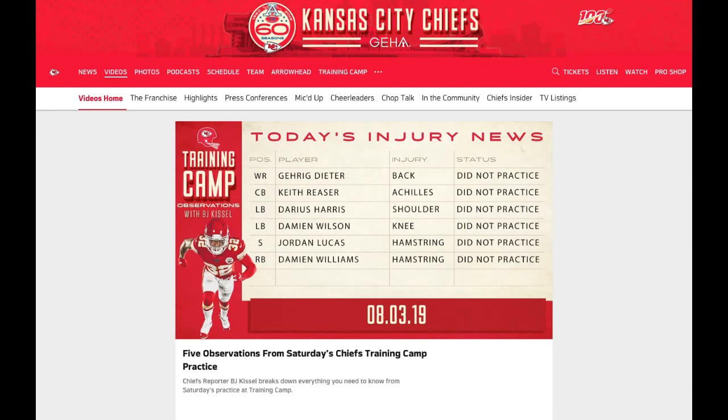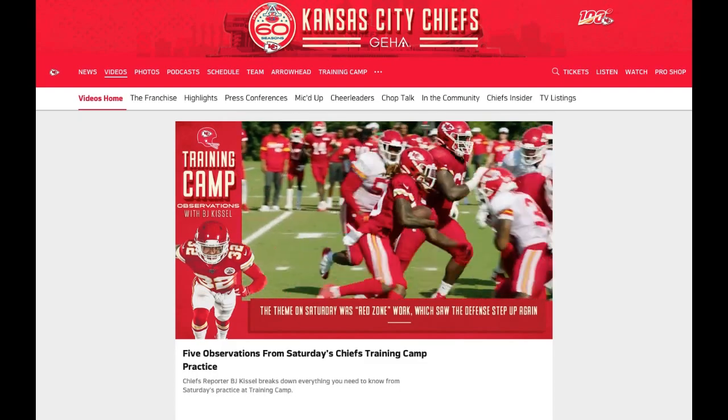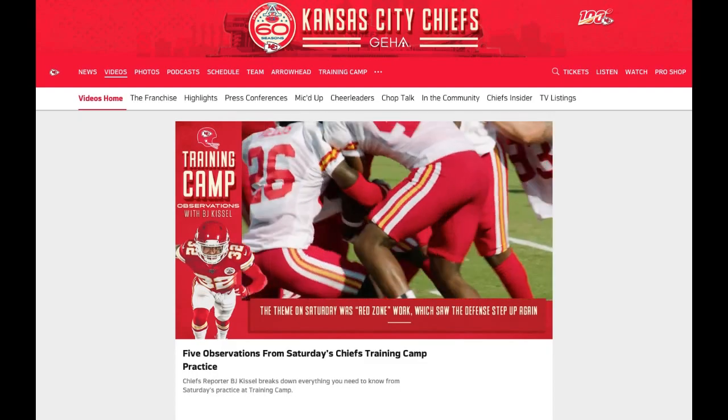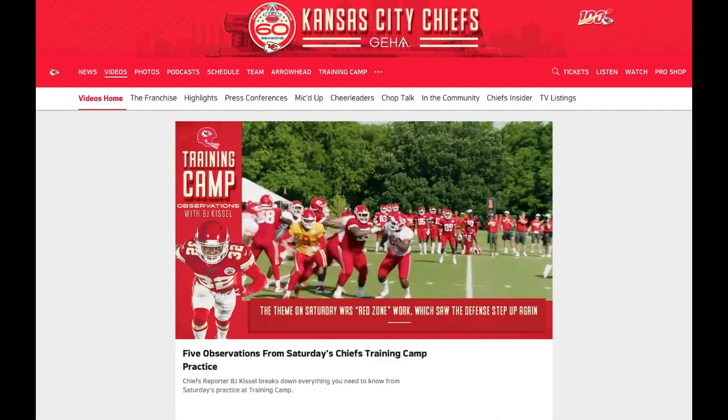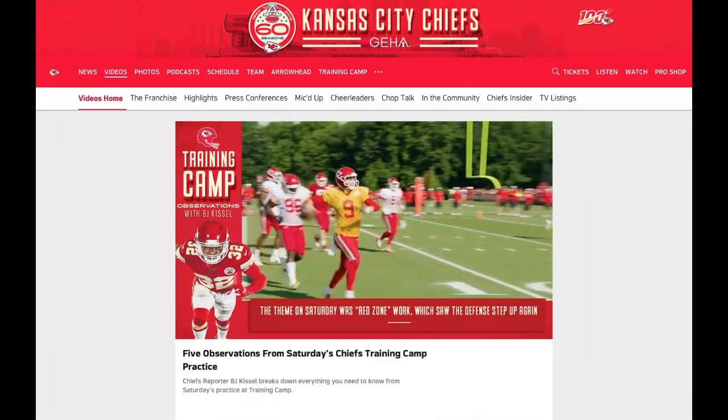But before we get into that, here's a look at the injury report, which didn't include veteran defensive tackle Xavier Williams, who returned to the field after missing on Friday because of back spasms. Now, a good chunk of Saturday's practice was dedicated to red zone work, which is where the defense really excelled to get things going early in the morning.